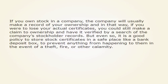If you own stock in a company, the company will usually make a record of your ownership, and in that way, if you were to lose your actual certificates, you could still make a claim to ownership and have it verified by a search of the company's stockholder records. But even so, it is a good policy to store stock certificates in a safe place like a bank deposit box, to prevent anything from happening to them in the event of a theft, fire, or other calamity.